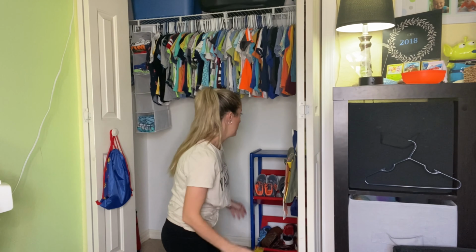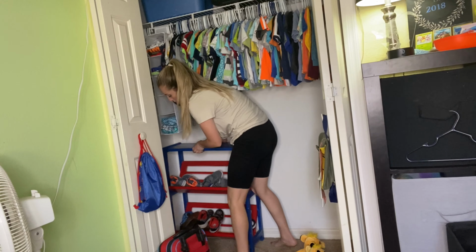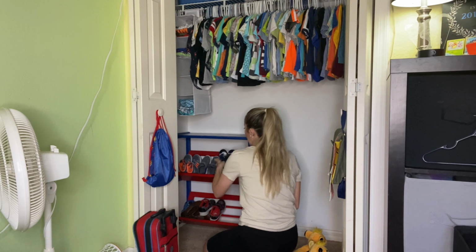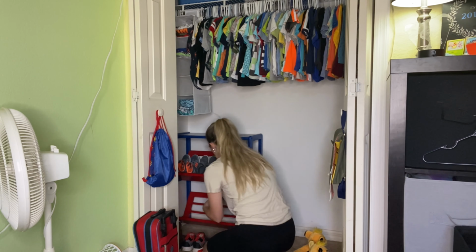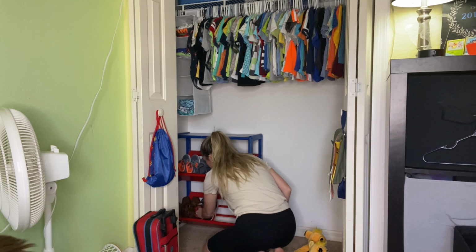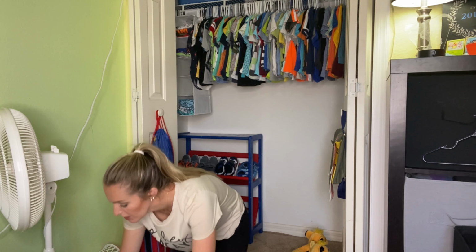I just want to go through down here what I have on this little stand. This is supposed to be all of his shoes, and I used the top for kind of just a storage rack. So I do want to take everything off and reorganize his shoes, because he's starting to have so many different pairs of shoes. And I always have them all over the house, so I want to make sure all his shoes are in here, nice and neat. And that way we can just come in his closet and grab them.